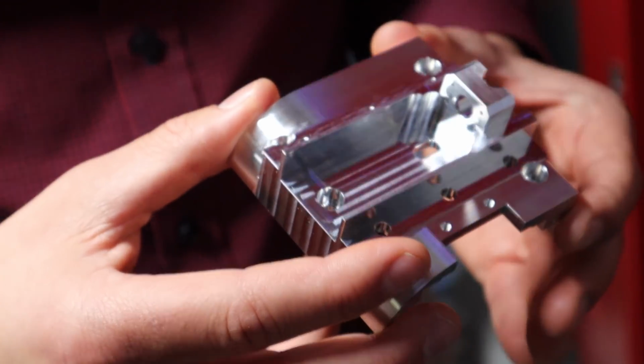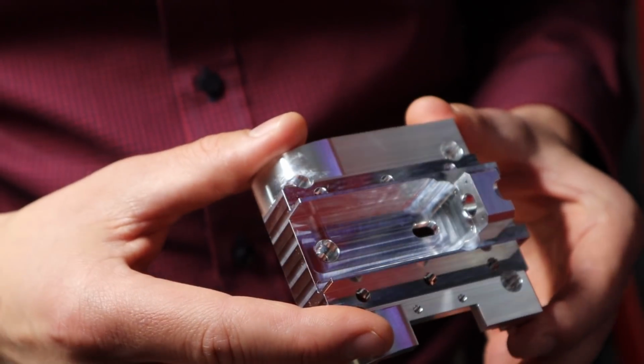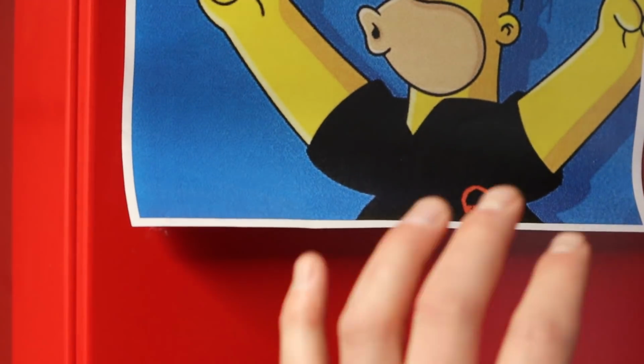It just came directly off the machine without any post-processing. And one set of tooling lasts over 300 parts. We found Germany's sense of humor.